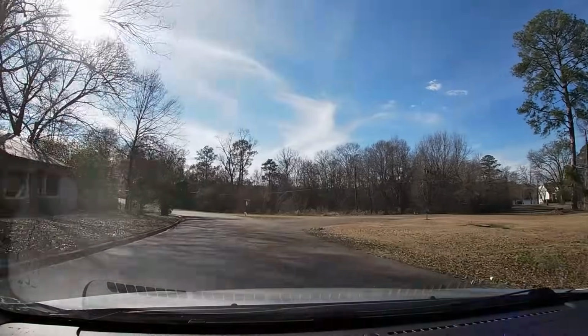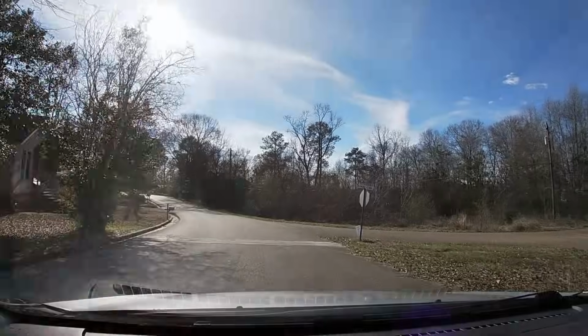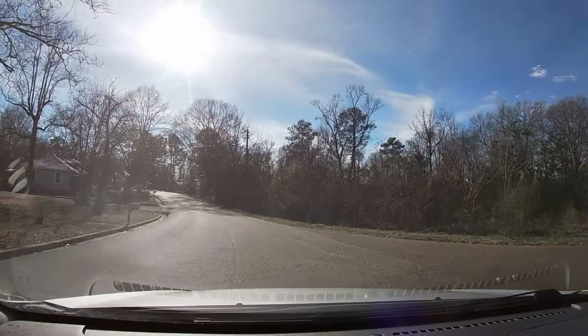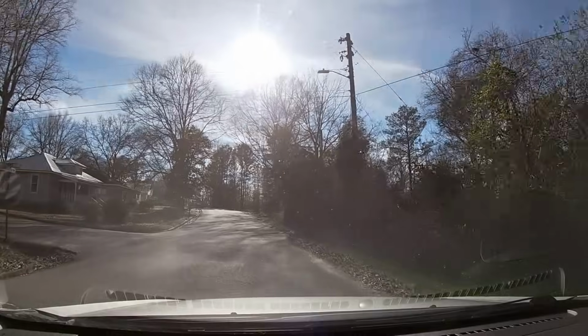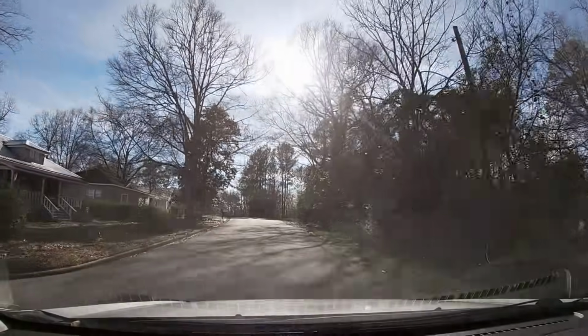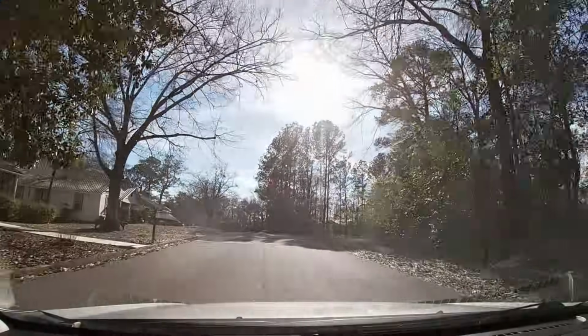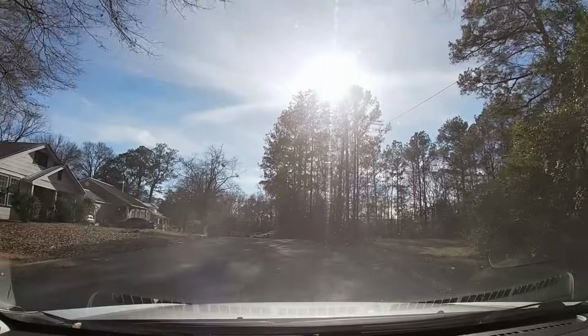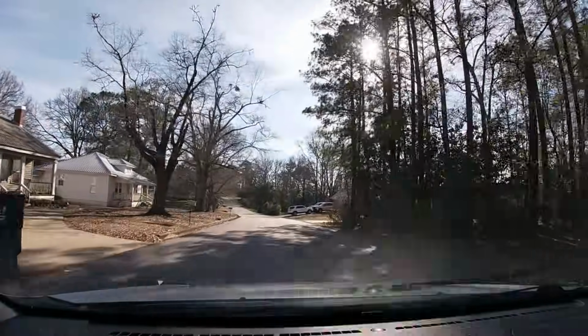But this is the road right before the lake. And that'd be Lake Tallassee. It'd be over there on the right. Maybe you can see some of the water peeking through the trees. And the houses on the left were all mill village houses at one time.